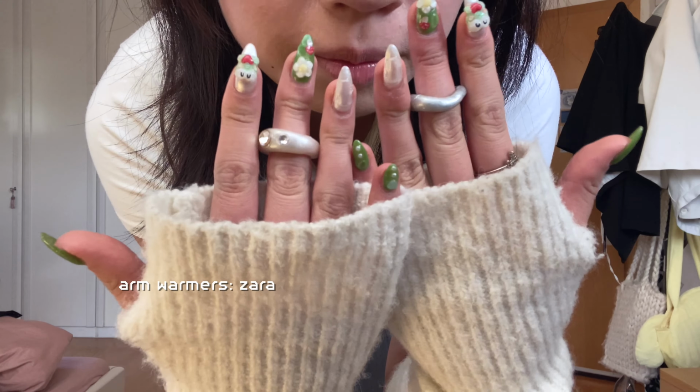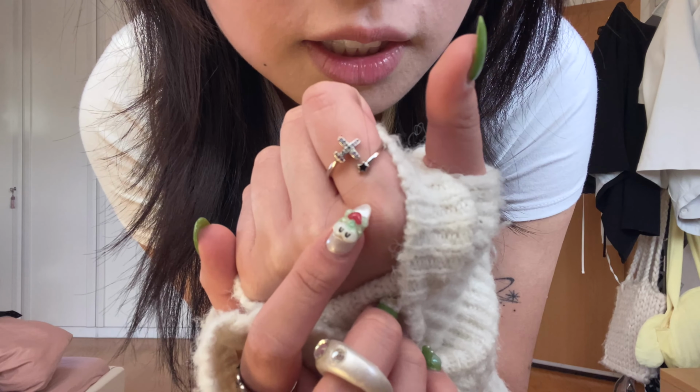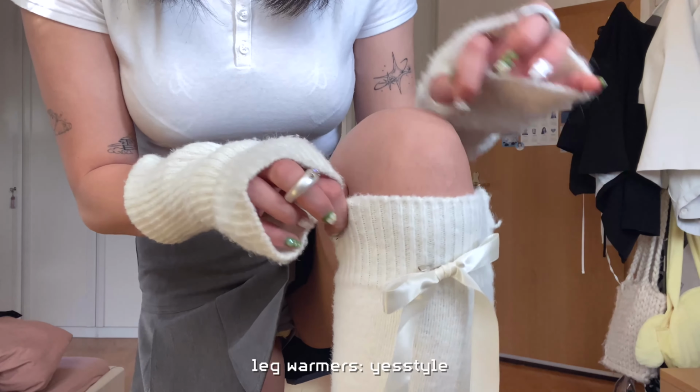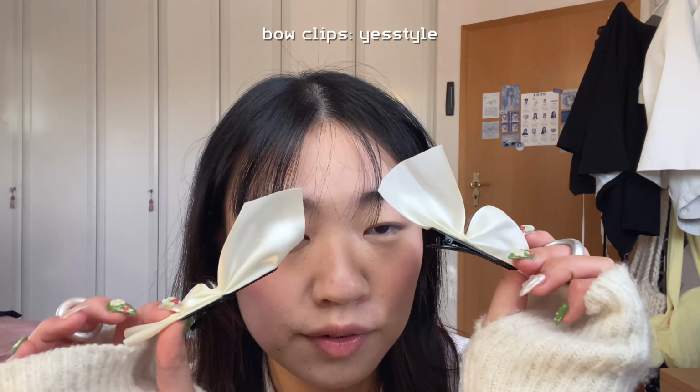Are from Zara, and my rings, those I made myself. This one is from ASOS, and I got this one in Spain. This is a cropped shirt from Hollister, and this gray skirt is from YesStyle. My cute leg warmers are also from YesStyle, and I'm going to put on these cute bow clips that are from YesStyle as well.